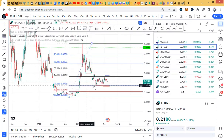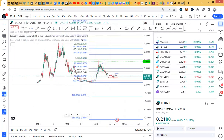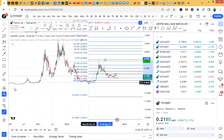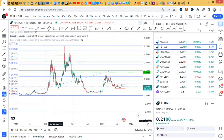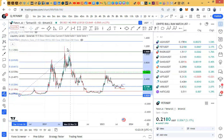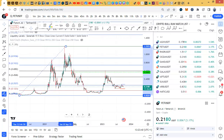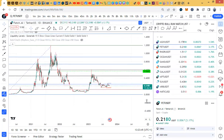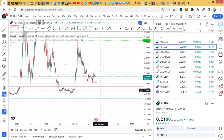So it has lost almost the same percentage, about 79% of the total price. No, this is not the total price. We have a much higher price. Okay, we're close to the 90% mark. And there is liquidity lying here. So there is a high chance of the market coming down here to take that liquidity out. Let's see if we can find any support.